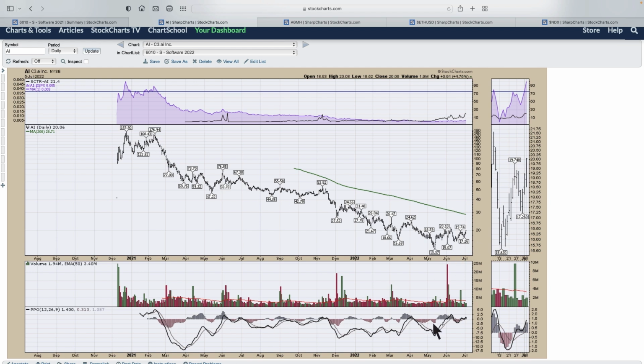The PPO momentum indicator has never really been in positive territory, or just barely, since the stock started. So that's a pretty weak trend. And what we want to watch for now, obviously, is a change in that trend. And this thing should get positive momentum.